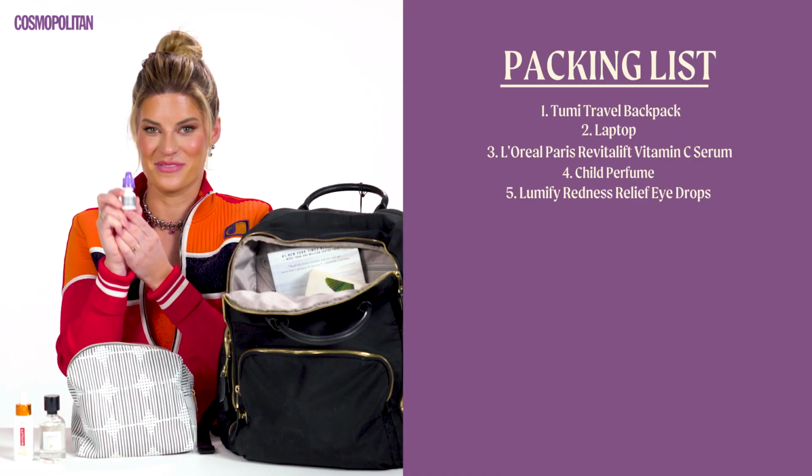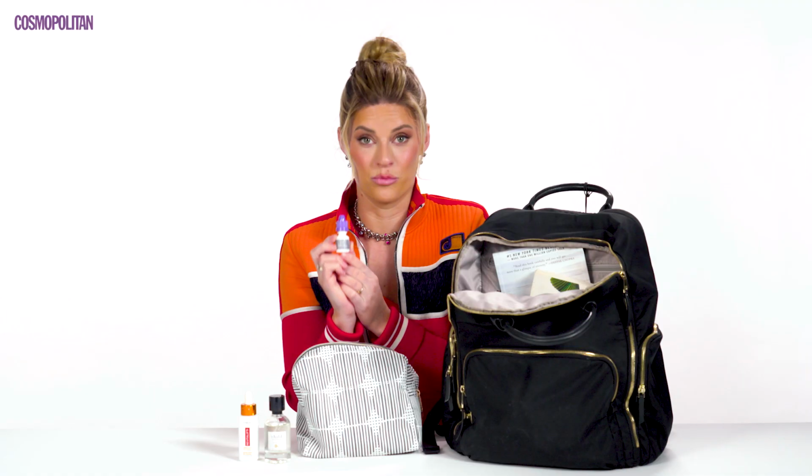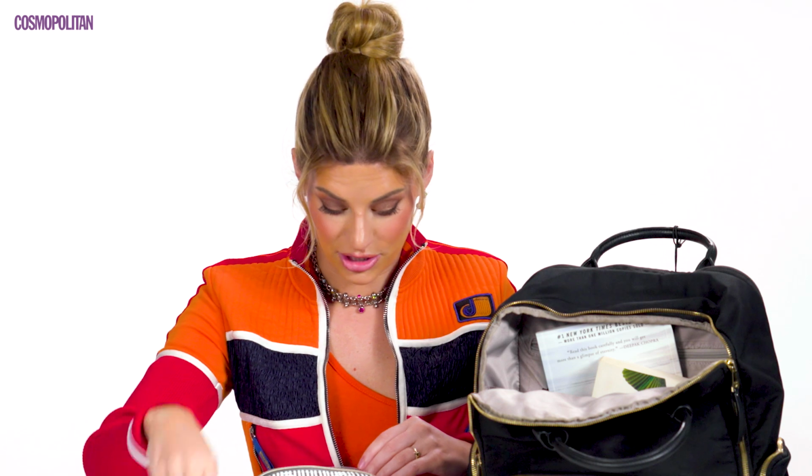It smells very floral. I can't travel without these Lumify eye drops. I take a lot of red eyes, and they call it a red eye for a reason. These just clear them right out. It makes you look bright eyed and bushy tailed.